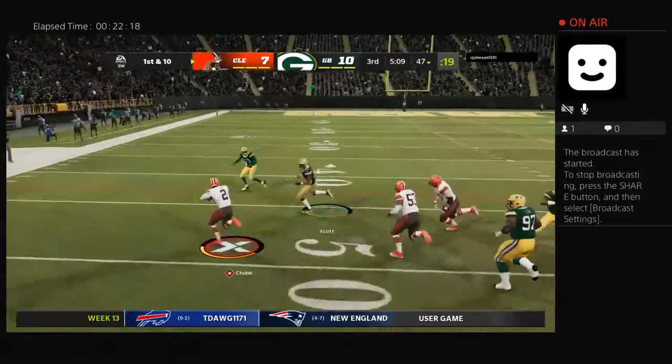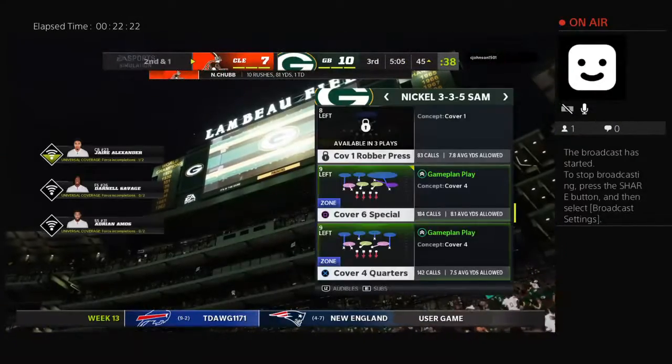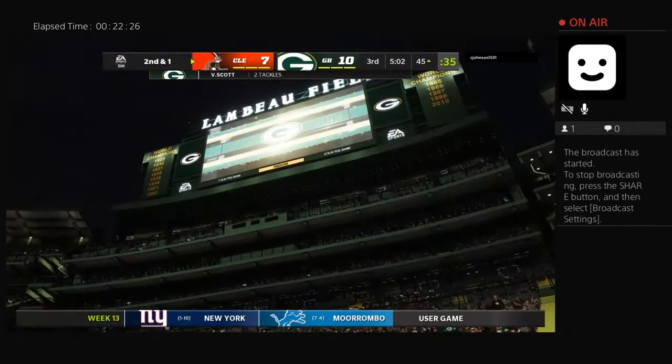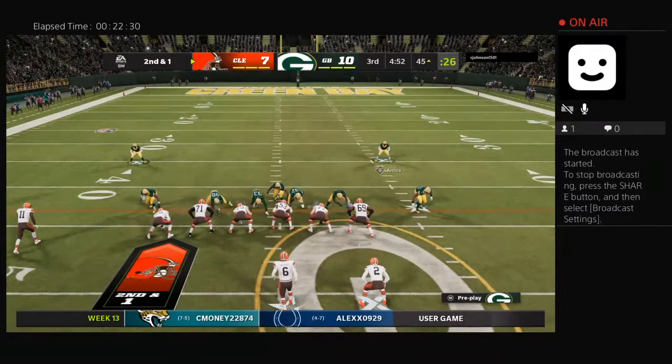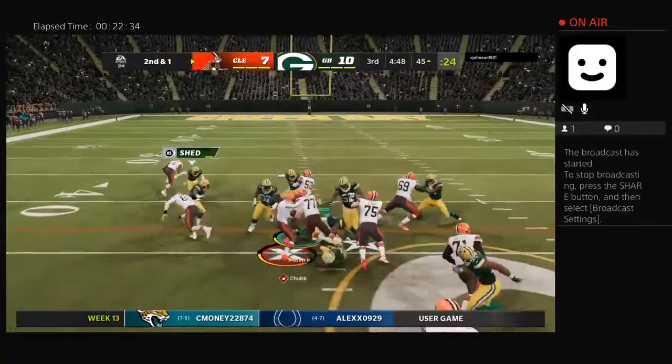Handoff comes to Chubb. And down he goes at the 45 after a pickup of 9. That play wasn't quite as big as the play that preceded it, but still, gotta like the way they're moving the football, partner. Absolutely. Pretty good room to run on that last play. Yeah, they didn't get a first down, but still, you'll take runs like that each and every time.